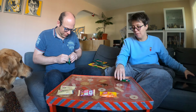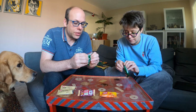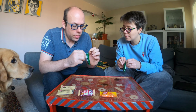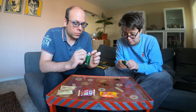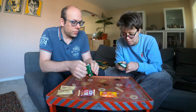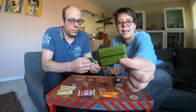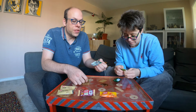I'm sensing these are going to be very green. Yeah, these will be like radioactive green. Or so you'd think. That's rather green. It's rather dark. So that's classic matcha green, that. Oh, yeah. Maybe it's because it was just in the dark.